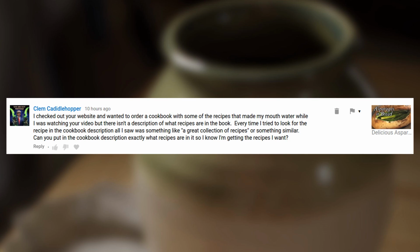Great suggestion, and we will do our best. Although so many of these cookbooks are just chock full of recipes, and so it can be really hard to list all the different recipes that are available in any one particular cookbook. But we'll do our best to take some of the cookbooks that we've got and list some of the very best ones. But if the cookbook has 200 or 300 recipes, it can be really hard to list them specifically. But I do have some suggestions for you.